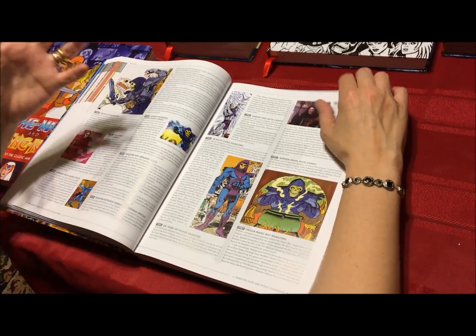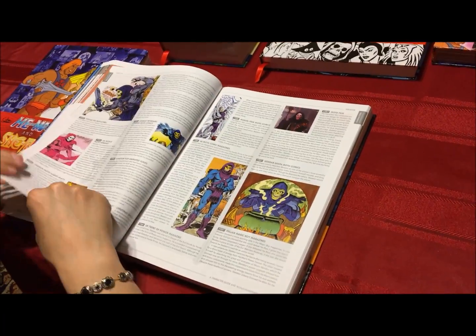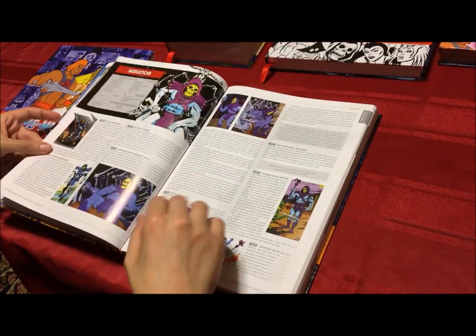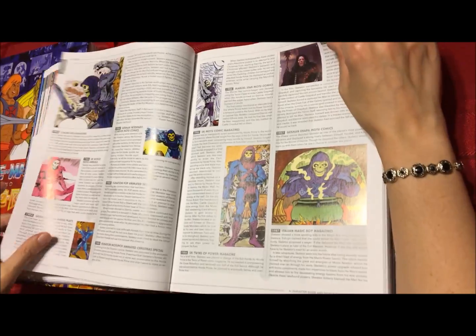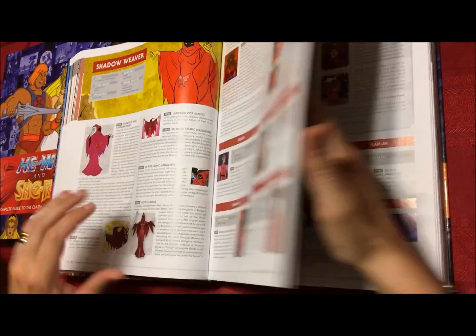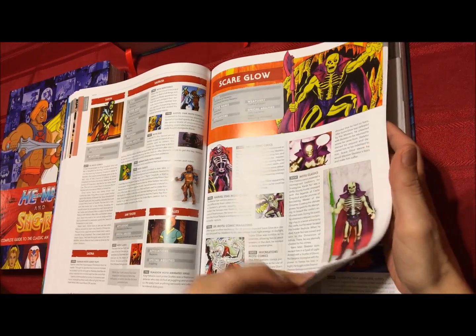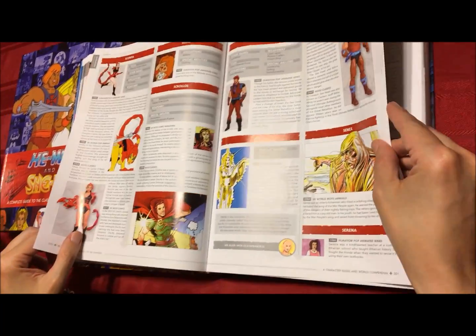Then the next round of proof, this was a smaller round of proofing with a tighter group of people proofing. There's Skeletor. This is the longest entry in the book, actually. He-Man is second longest, I think, but Skeletor is pretty long. I'm gonna flip back and Shadow Weaver. Pretty spooky. I gotta show you the spooky ones because, of course, I do.